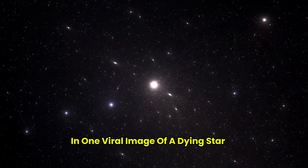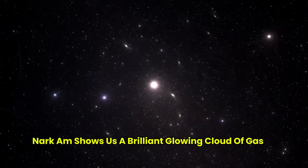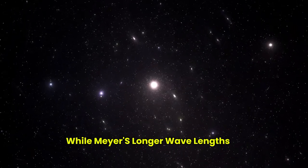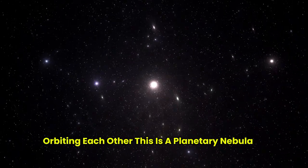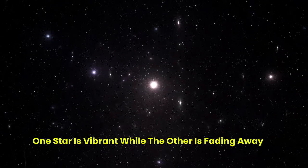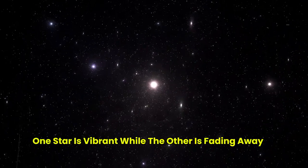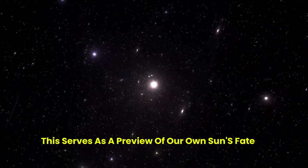In one viral image of a dying star, NIRCam shows us a brilliant, glowing cloud of gas, while MIRI's longer wavelengths cut right through that smoke to reveal two stars at the center orbiting each other. This is a planetary nebula, the final breath of a star. One star is vibrant, while the other is fading away, shedding its outer layers into space. This serves as a preview of our own sun's fate.